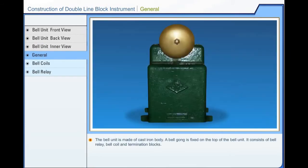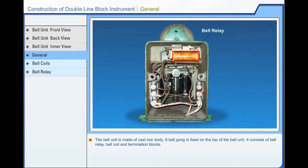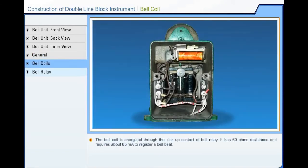Bell unit. The bell unit is made of cast iron body. A bell gong is fixed on the top of the bell unit. It consists of bell relay, bell coil, and termination blocks. Bell coil. The bell coil is energized through the pickup contact of bell relay. It has 60 ohms resistance and requires about 85 milliamperes to register a bell beat.